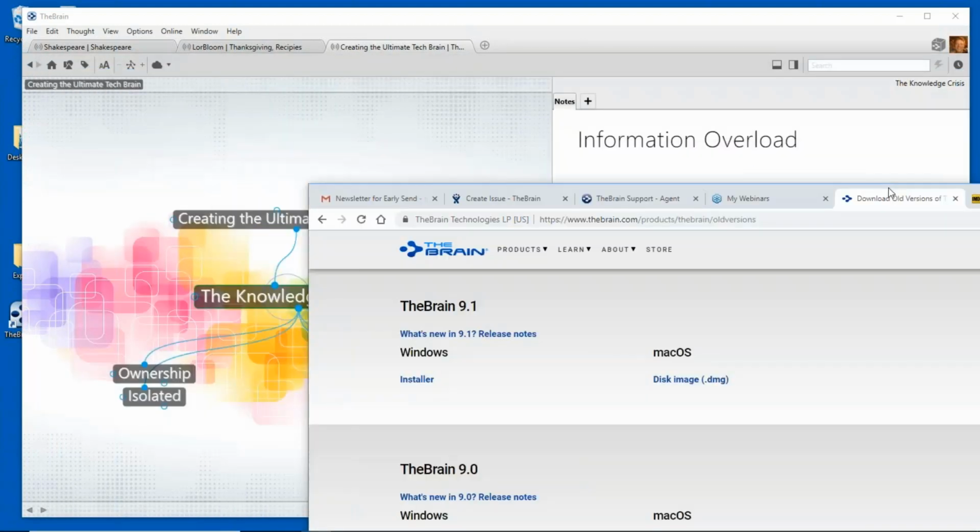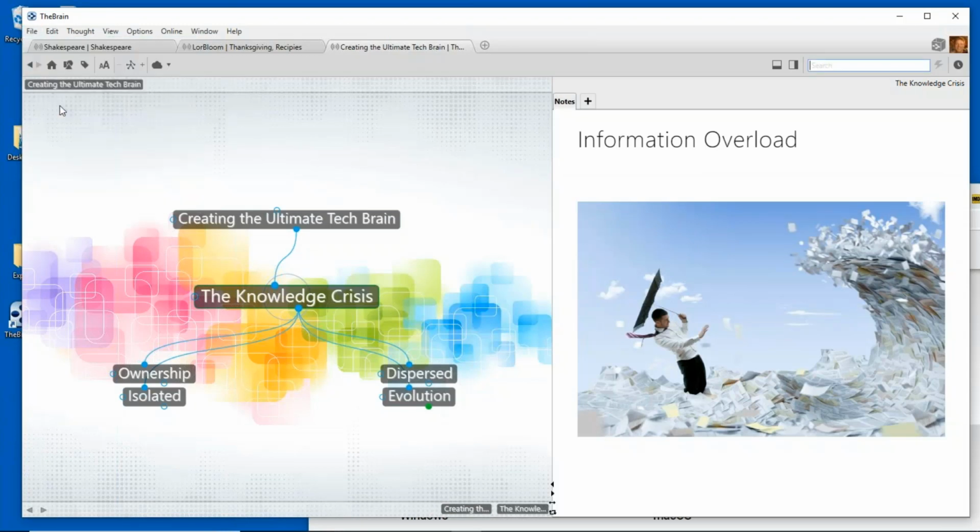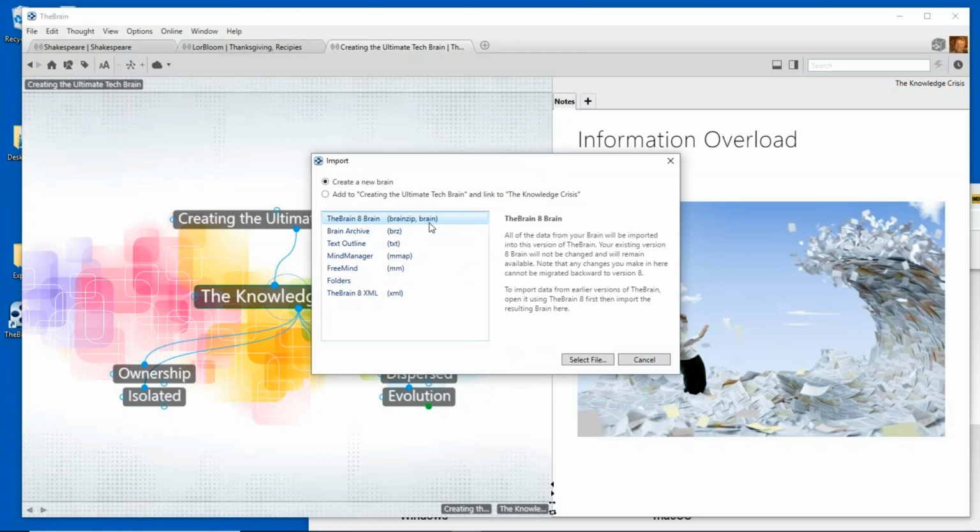Now, if you're on 9 or 10 and you want to import your version 8 database into the Brain 10, I would click on File and select Import. And this very top option allows you to import an existing .brain file or .brain zip. So with version 8, let's say, Bethany, you had a brain called Bethany. So you would have somewhere on your C drive or on your Mac a Bethany.brain file and a Bethany_brain folder. So you can open up version 8 and open your brain and see the brain name, and there's even a way to see where that brain is saved.